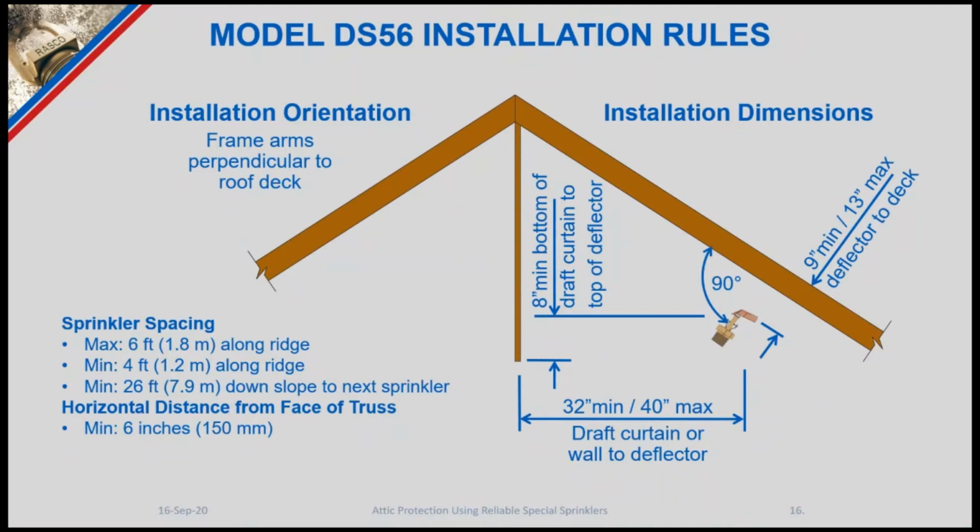If we're going to install that draft curtain, we need to be aware that it's important that it goes 8 inches minimum, bottom of the draft curtain to the top of the deflector. So we have that distance we need to have that installed at. And our installation dimensions are 9 minimum, 13 maximum from the deflector to the deck.